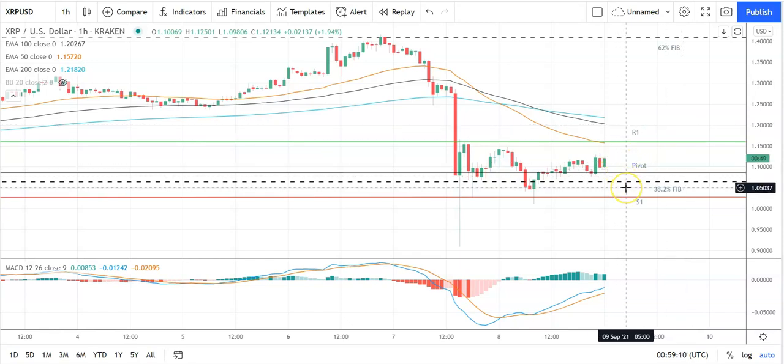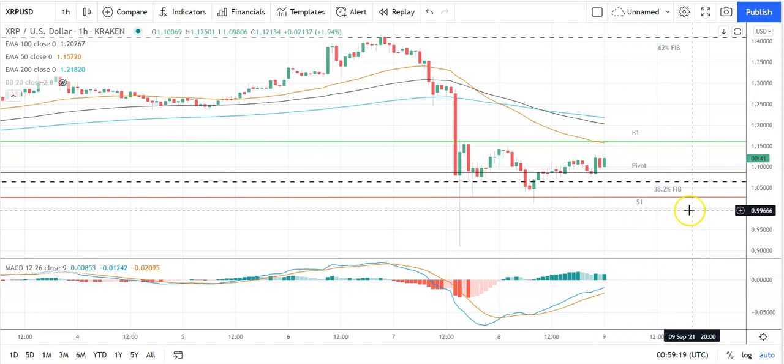Fall through the pivot will bring the 38.2% fib at 1.0659 and the first major support level at 1.0262 into play. Barring an extended sell on the day, Ripple's XRP should avoid sub 1.0 levels. Second major support level sits at 0.9523.